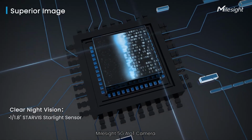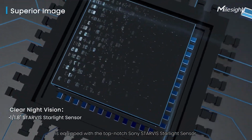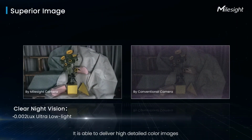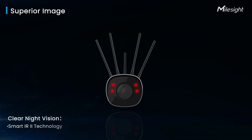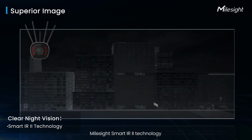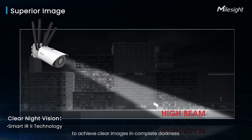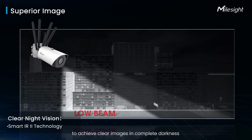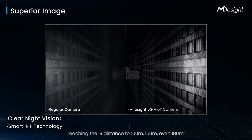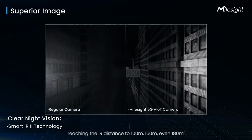The MileSide 5G AIoT camera is equipped with the top-notch Sony STARVIS Starlight sensor. It's able to deliver highly detailed color images even in low-light environments, reaching 0.002 lux. With a great combination of high beam and low beam, MileSide Smart IR2 technology enables the camera to achieve clear images in complete darkness. It can automatically adapt the brightness of IR LEDs to the camera's zoom level, reaching an IR distance of 100 meters, 150 meters, even 180 meters.